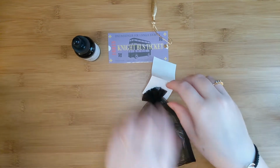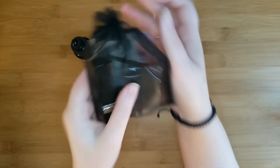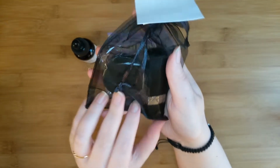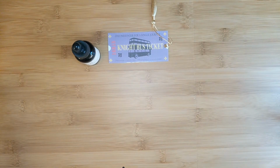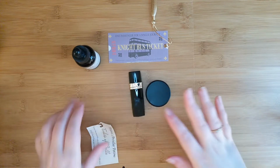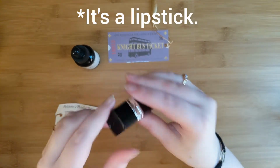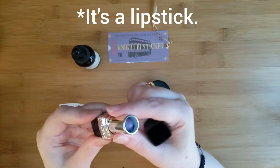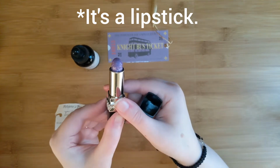Alright, I didn't mean to pick up two Bella Lestrange items, but I've got this next in this nice appropriate black bag. There's two items in here. It says Pettigrew's Peculiar Potions. Trinkets of Bella are in here. Alright, if I'm not mistaken from the fancy packaging here, I would say this looks like some type of lip product. Alright. Oh, wow. That's quite the purple.